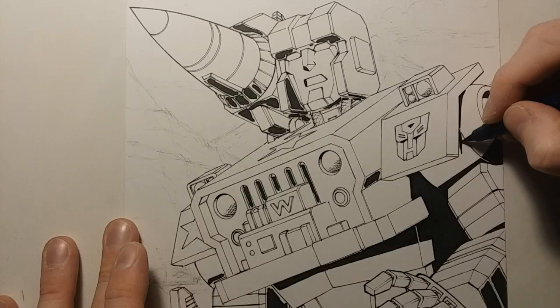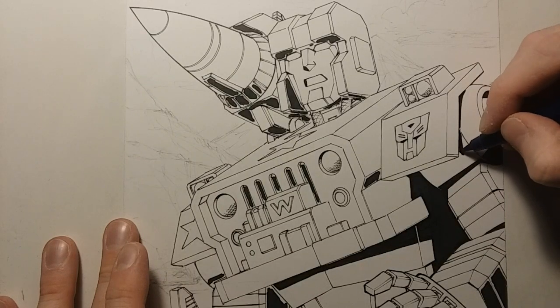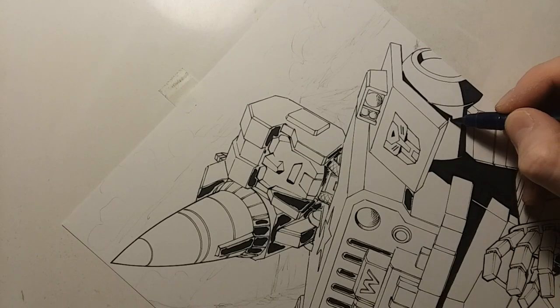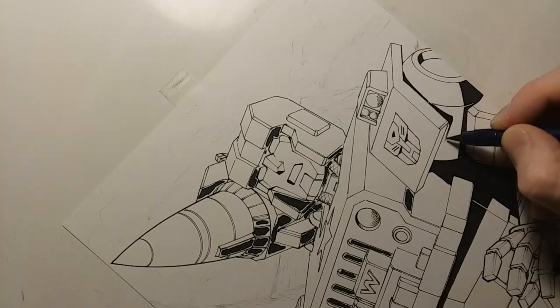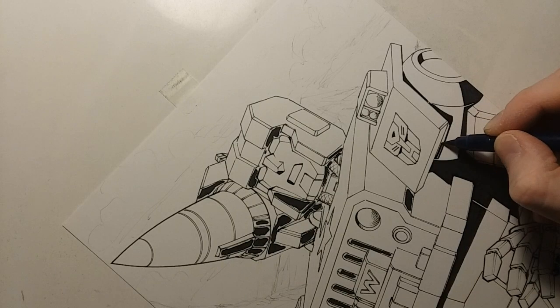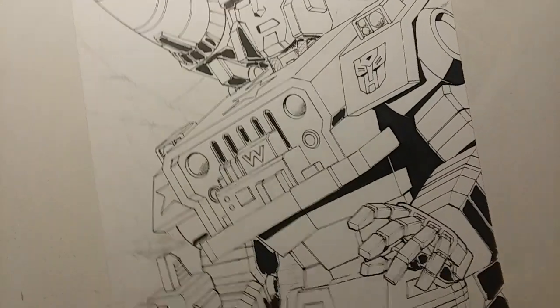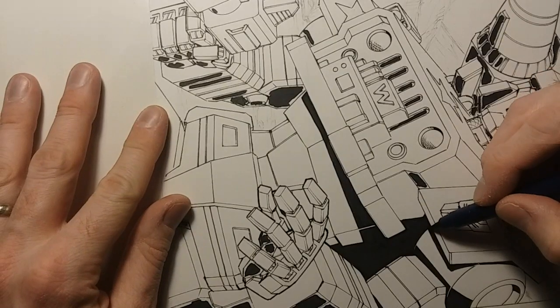Dropping a little shadow under here. Kind of going with the curve a little bit. Oh, maybe I'll just carry it right over there.